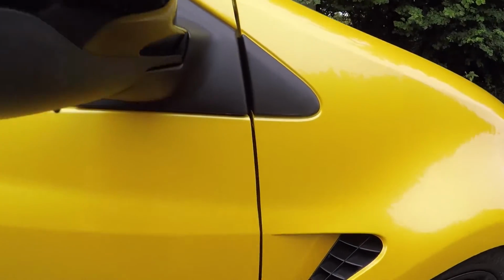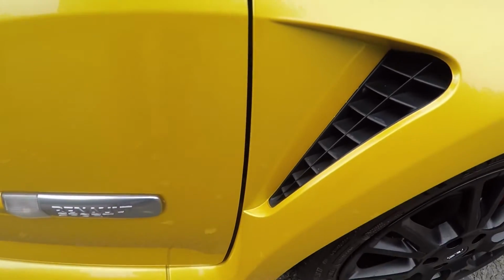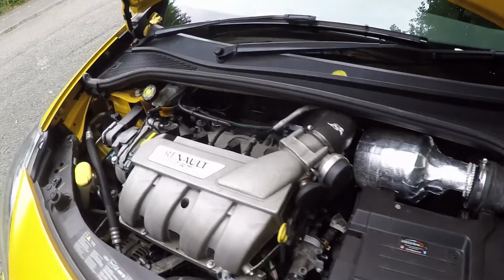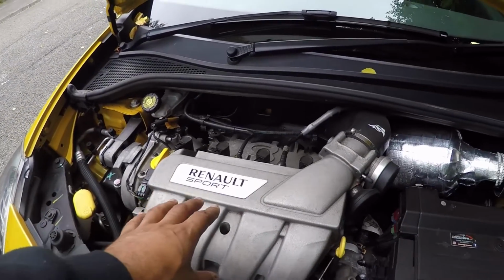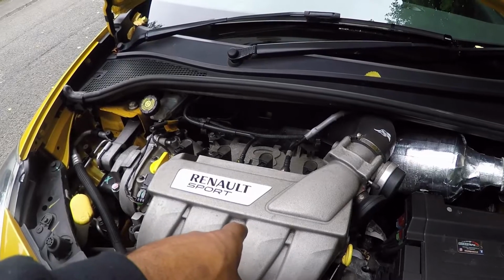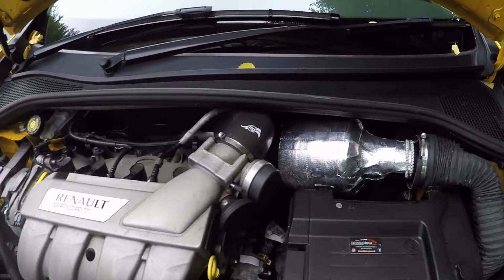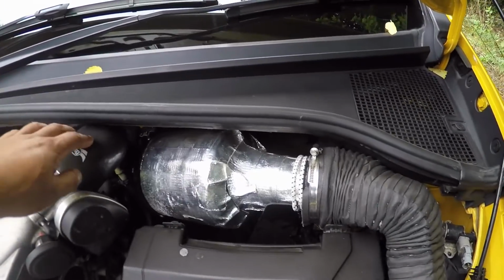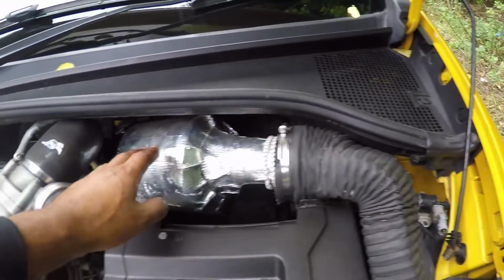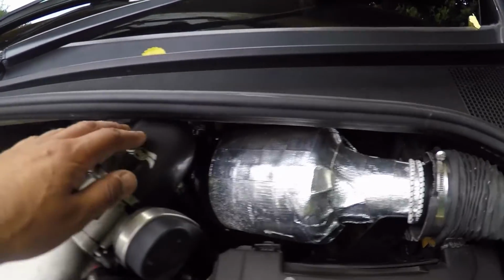And I know it's a few little touches like this. A couple of vents here. Some cooling vents. Very nice. So, 2 litre 16 valve engine. 197 in standard trim. But yours is 212? 210. Yeah. Oh, I see that's for the ITG induction. That's a strange setup. Yeah, it's a bit of a weird setup.